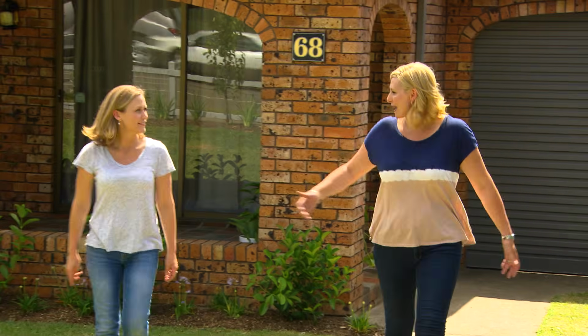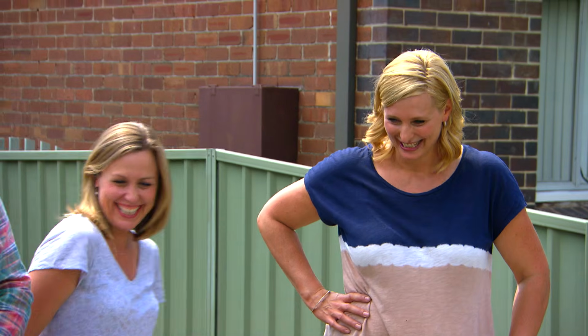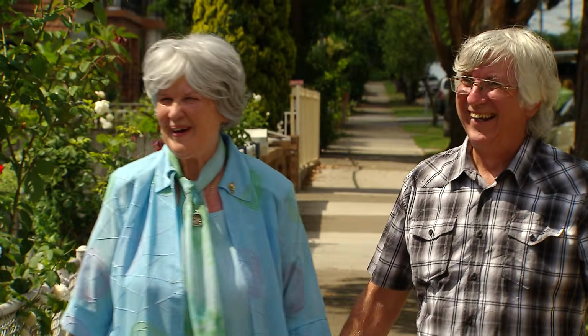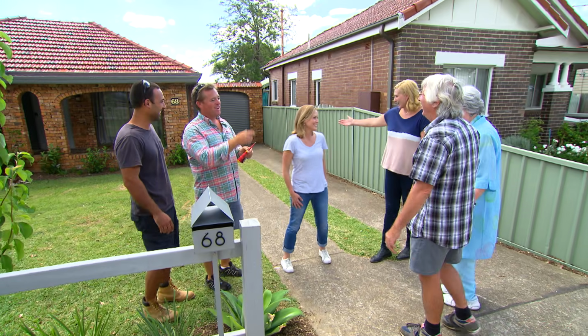Jace, what a great job out here in the front yard. And finishing off with a new letterbox. Nice work. Beautiful. Yeah. It looks fabulous. Well done, guys. It's a great effort on the house. And just in time. How are we going? How's everybody? How are you? Welcome back. That's not home. It's got a fence. Wow.